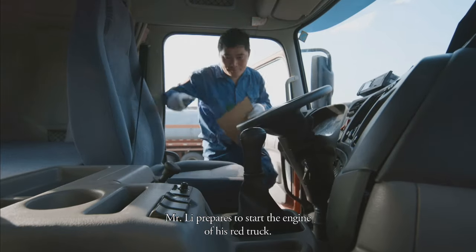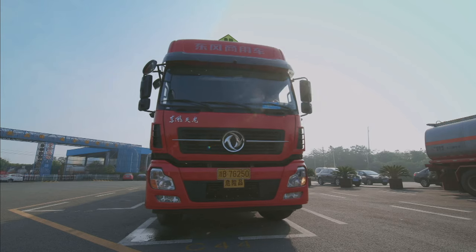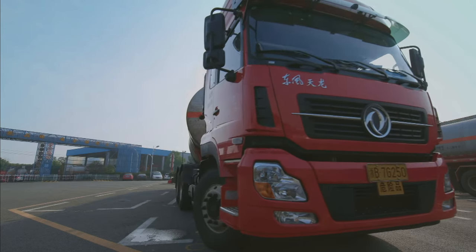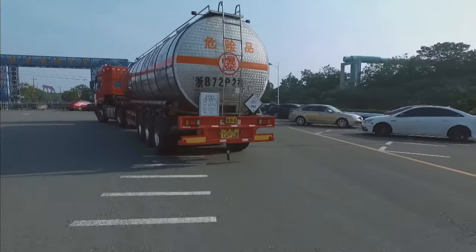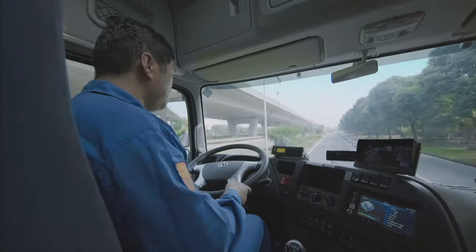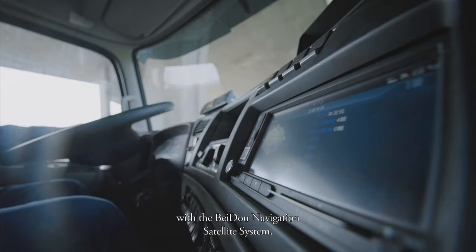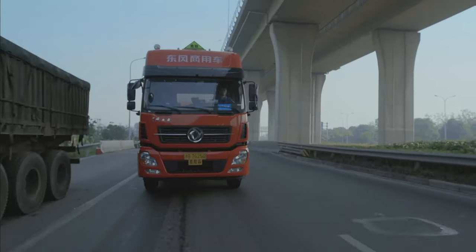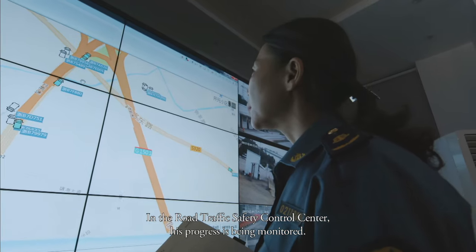Mr. Lee prepares to start the engine of his red truck. Today, he will hit the interstate highways with a load of dangerous liquid chemicals. A safe trip is paramount. To guarantee this, his cab is equipped with the Beidou navigation satellite system. In the Road Traffic Safety Control Center, his progress is being monitored.